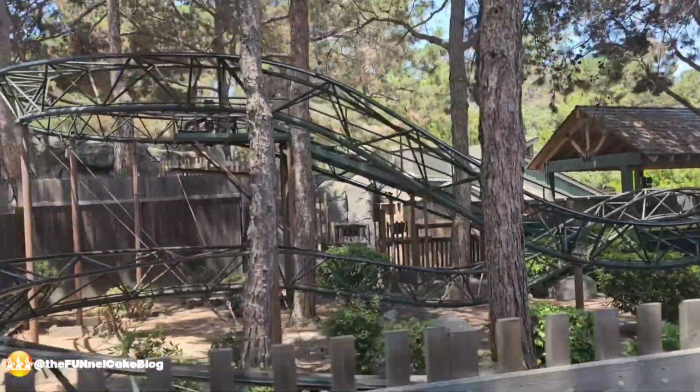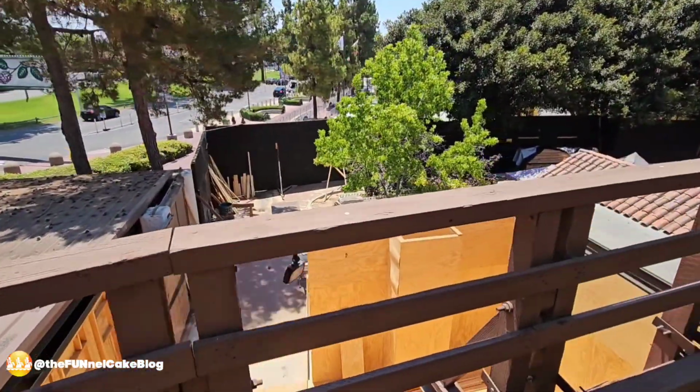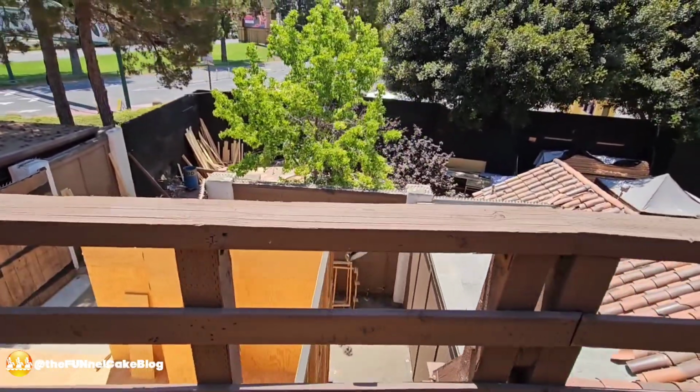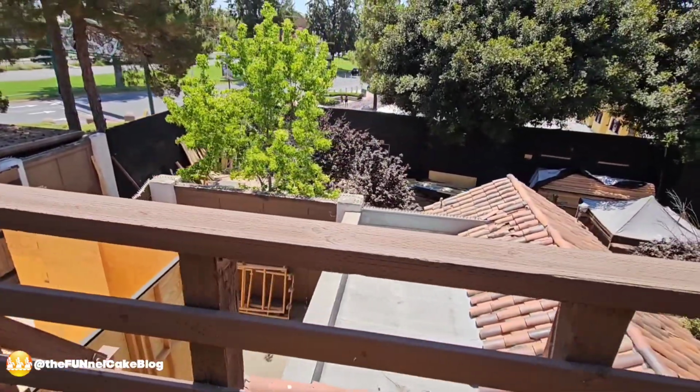So we wrapped this video here in front of that new preferred lot, which appears to be full again. So people are definitely taking advantage of that upfront parking for $50, $20 add-on if you have a season pass with parking on it.